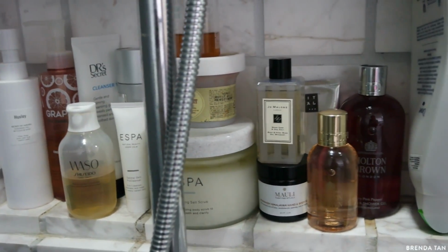And then on the bottom shelf you get a lot of body and face things. On this side here, I want to bring y'all in. To me, bath time is very important. It's my one biggest method of self-caring and I really love all of my shower times. I really care about it a lot.